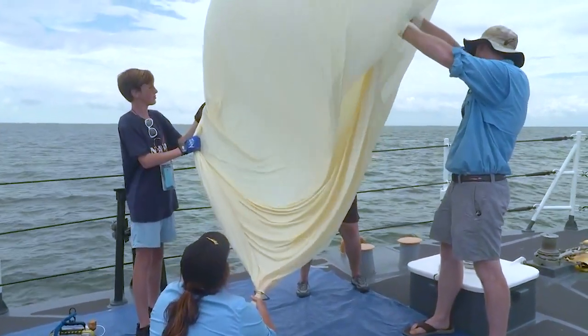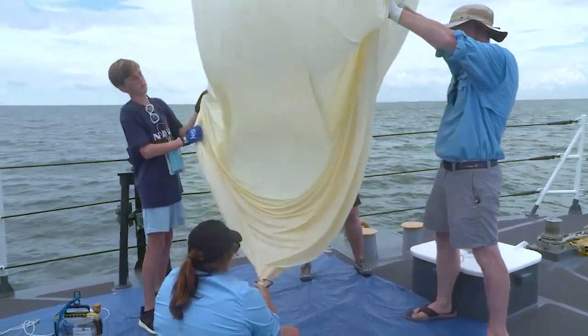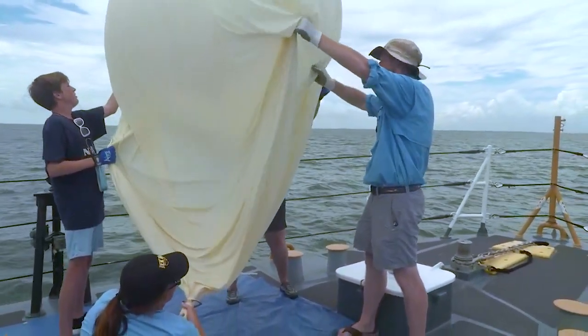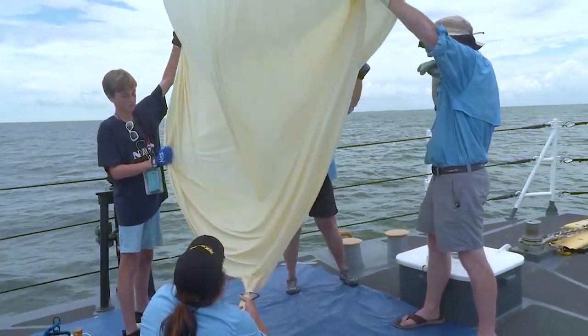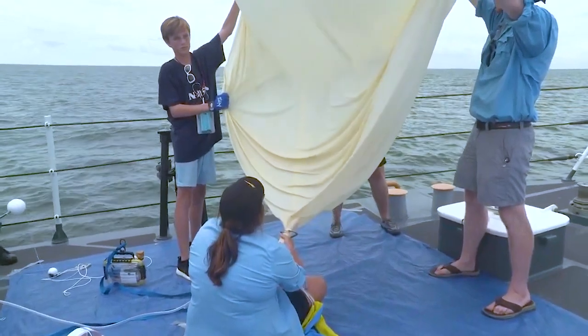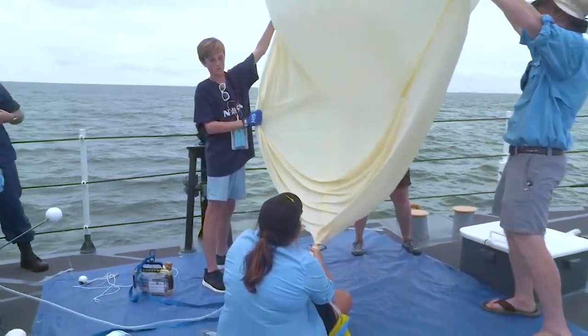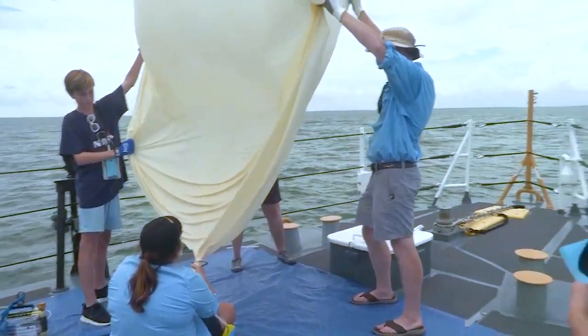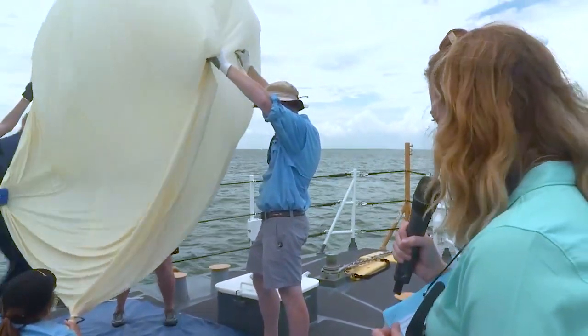There's a lot riding on these team members right now as they fill this weather balloon. They unfortunately had one already launch a little early before we had the video camera and the rest of the equipment set up. So we're really hopeful that this one can get filled and we can have a successful launch here on the U.S. Coast Guard ship about 5 miles out from Charleston, South Carolina.